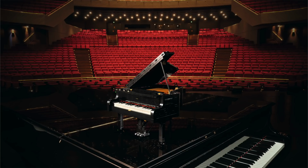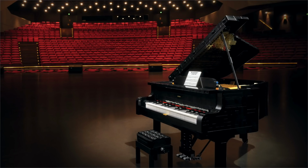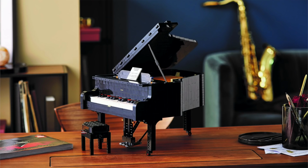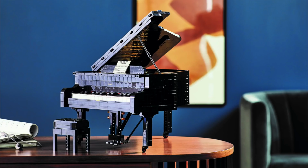This set is certainly on the pricier side, and it's definitely not for everyone, but if you're the kind of person that would like this set, I think LEGO knocked it out of the park, with it being an especially cool display piece.